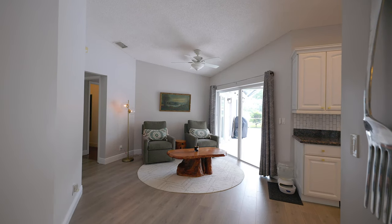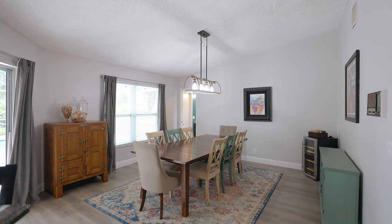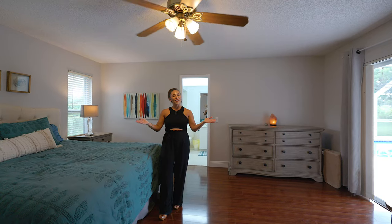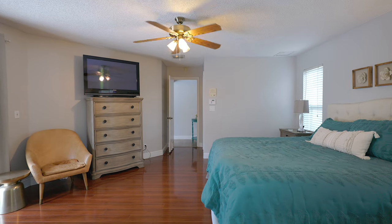And check out the location of the kitchen. It is perfectly situated in between your coffee drinking hangout area on one side and your luxurious dining room and updated half bathroom on the other. Now let's take a look at the primary bedroom. It is incredibly spacious and has direct access to your pool area.